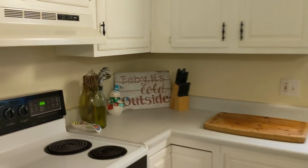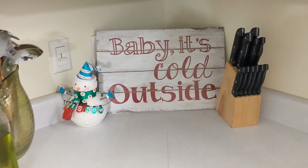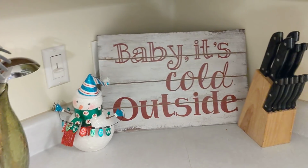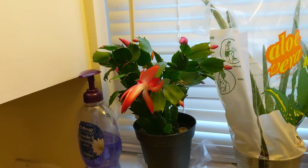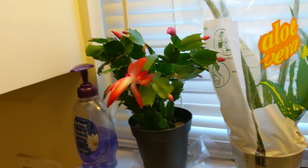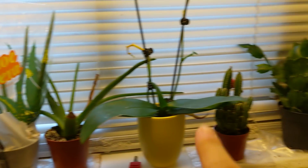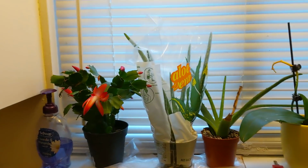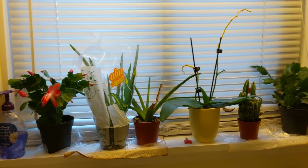And moving along, in this corner, let's see, this olive oil is from the dumpster, but so is this Baby It's Cold Outside sign and this little snowman that says Let It Snow. So I just have those in the corner right there. And if we go this way, as you can see, my Christmas cactus is in bloom. Super pretty. Perfect time of the year. Let's see. Dumpster, dumpster, dumpster, dumpster, dumpster, dumpster, and this dish soap from the dumpster. So all really nice plants. I love having them there.